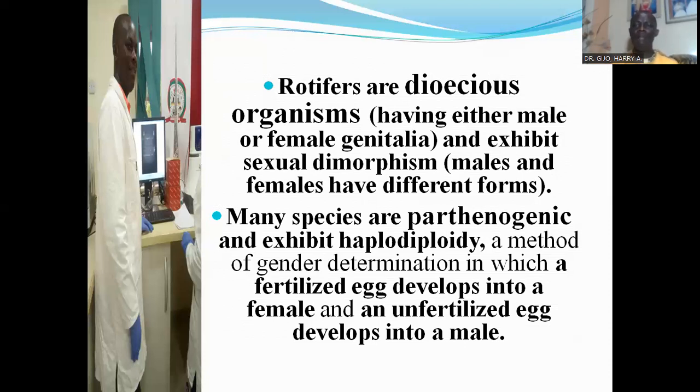Many species of rotifers are parthenogenic and exhibit haplodiploidy. Parthenogenic species are organisms that are able to reproduce without sexual reproduction, and haplodiploidy basically means a method of gender determination in which a fertilized egg develops into a female and an unfertilized egg develops into a male. So that's haplodiploidy.